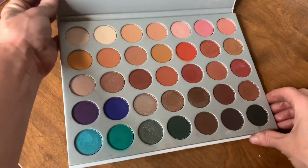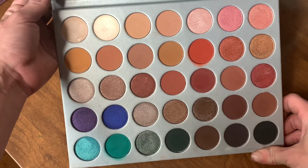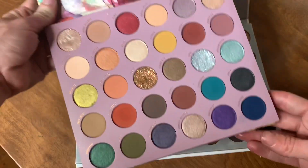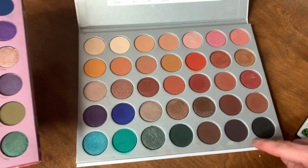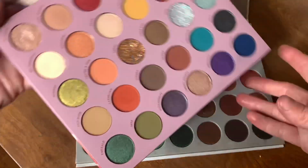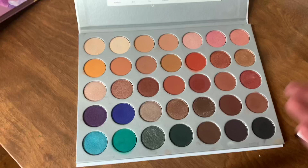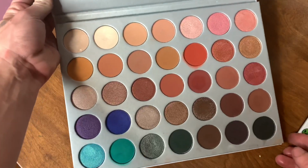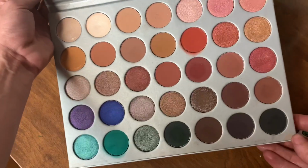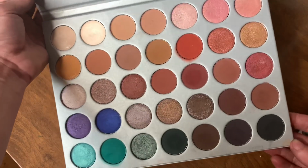But this I've held on to because it's really great for when I do other people's makeup, because there's so much variety in this palette. But having the So Jaded palette, I don't need this palette. I don't need the Morphe palette. And I would much rather support Kathleen Lights and Colourpop than Morphe and Jaclyn Hill, to be honest with you. There are so many people who could get more use out of this than I can and have. Trust me, I've done my damage to this palette, but it just sits in my collection.